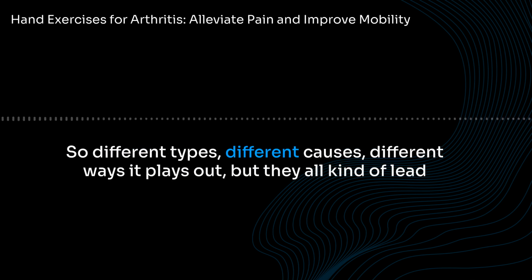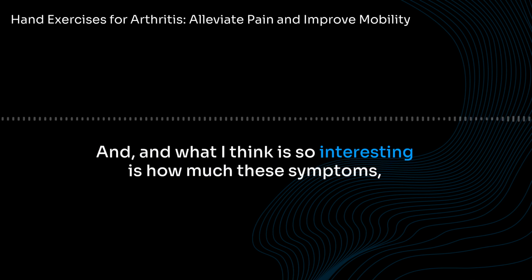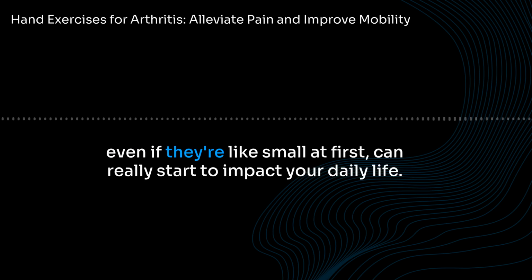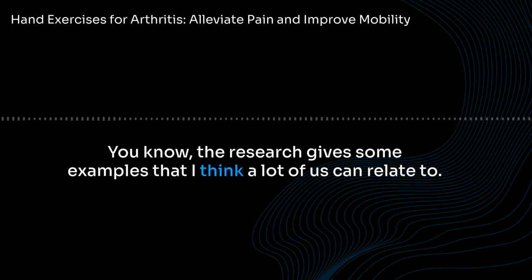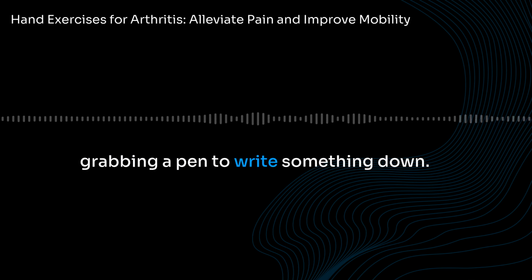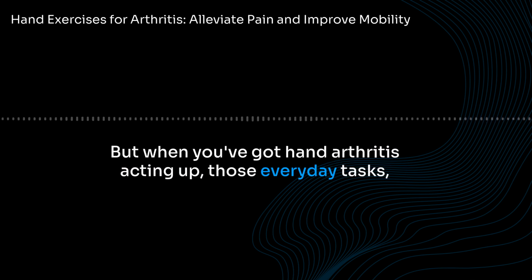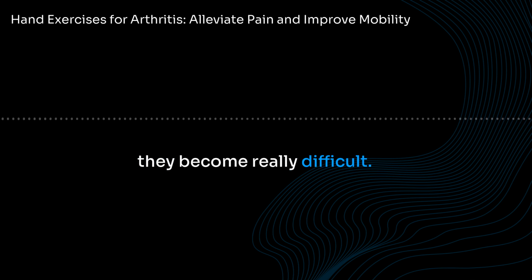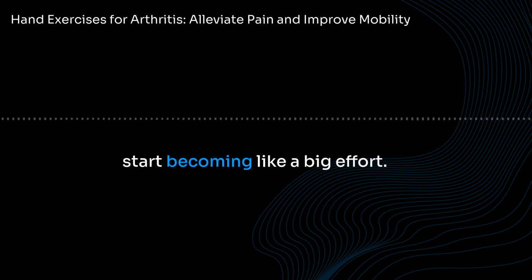So different types, different causes, different ways it plays out, but they all lead back to hand pain, stiffness, all of that. And what I think is so interesting is how much these symptoms, even if they're small at first, can really start to impact your daily life. Oh, yeah, absolutely. The research gives some examples that a lot of us can relate to. Just imagine you're trying to open a jar, button up your shirt, even just grab a pen to write something down. We take these things for granted. But when you've got hand arthritis acting up, those everyday tasks become really difficult.